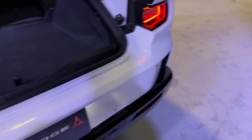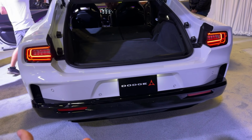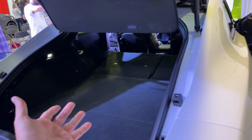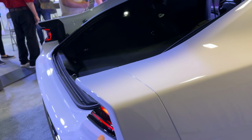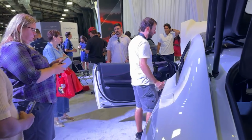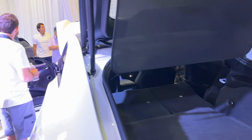Let's do a quick walk around. All right, you can hear it. There is some revs in this thing, which is really cool. Look at that. But the star of the show, look at this big hatch, man. Look at all the space you're getting in this thing. It's really cool. I've loved the way Dodge designs for a long time. So there's nothing about their design that I was like, oh no, it's going to be awful.